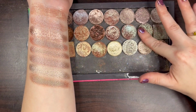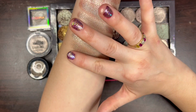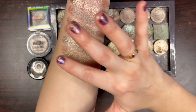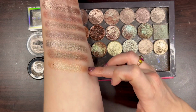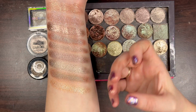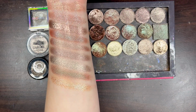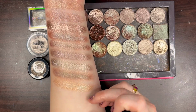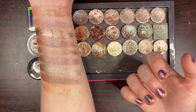This is the shade Abracadabra from Luxie, and again, this one's got something green going on in it, but it's not enough to be considered a colorful eyeshadow in my opinion. I feel like as you see it swatched out, you can see it's more so just a wet looking shine on top and not any really hardcore colors. It does have a little bit of a pink shift in it as well, but again, nothing too strong that I wouldn't be comfortable wearing this to my own job.